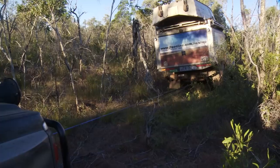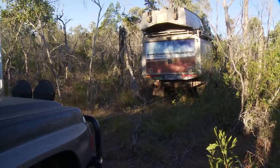Righto, winching. Man, you are stuck on that. Either that or you weigh a ton. Is that all? Just a ton? Crikey! I've just become a long wheelbase thanks to you.